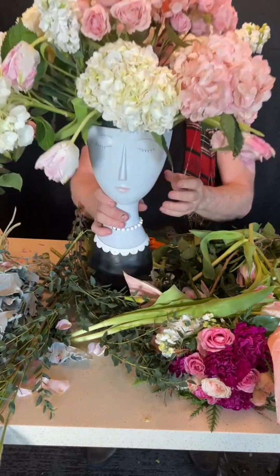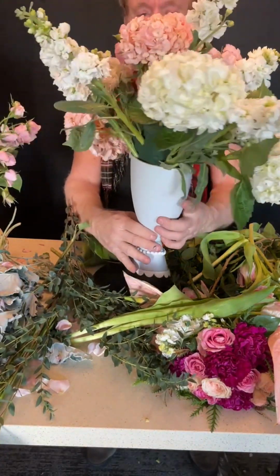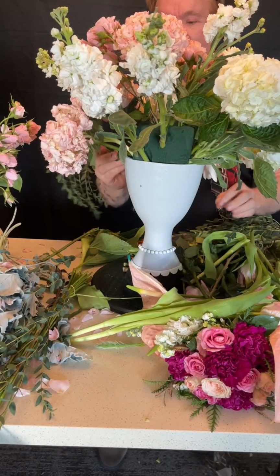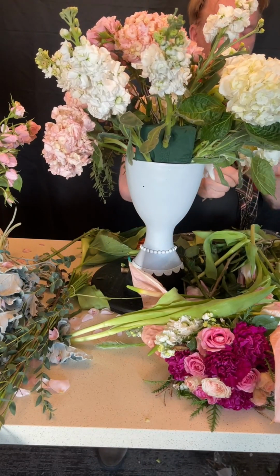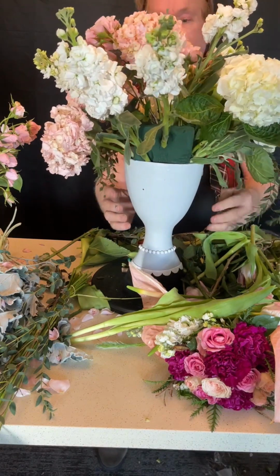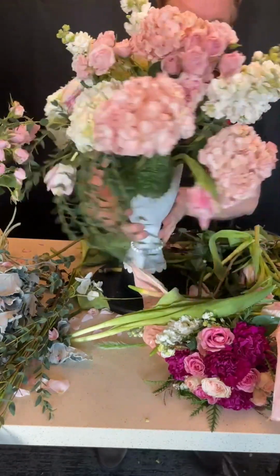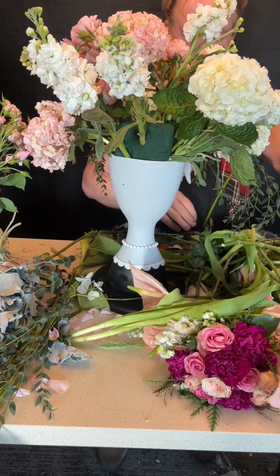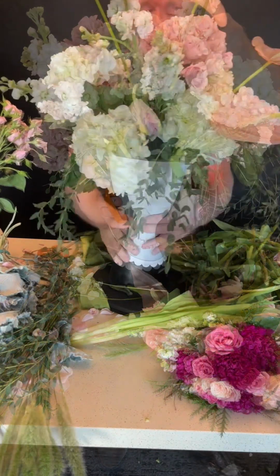There's my Chanel-inspired design so far. I'm going to drip in a little bit of hanging eucalyptus. I don't know why I think of hanging flowers and I think of using this vase. Actually, it's beginning to look like she's wearing a big hat. So there we are, so far. Here comes the drama. I'm going to put in some big pink anthuriums shooting out of her head.